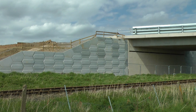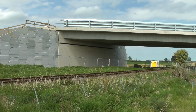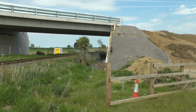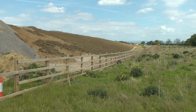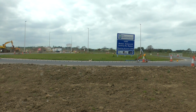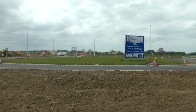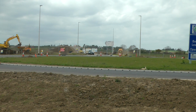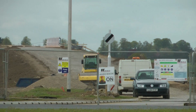Well, it's May the 15th 2016, and this is the Bedale bypass at the eastern end. This is the bridge over the Leeming Bar to Northallerton Railway, and the embankments are more or less complete now, so it shouldn't be very long before they're finished. So, May the 15th 2016, this is the roundabout at the eastern end of the Bedale bypass. You can see the sign there, and you can see the embankment up there, up to the bridge, which is almost complete.